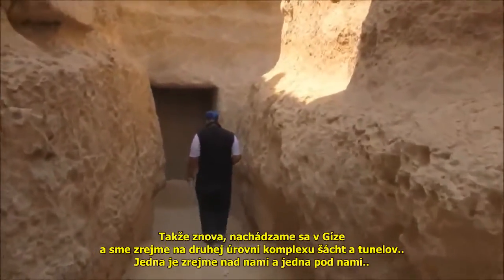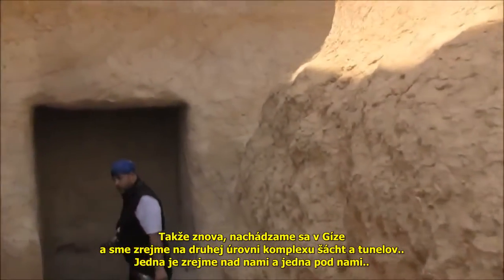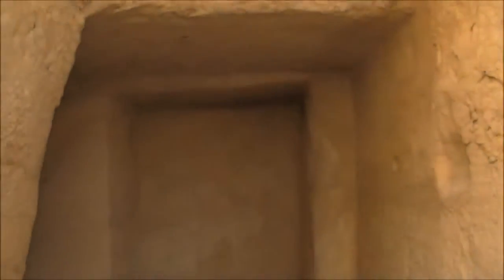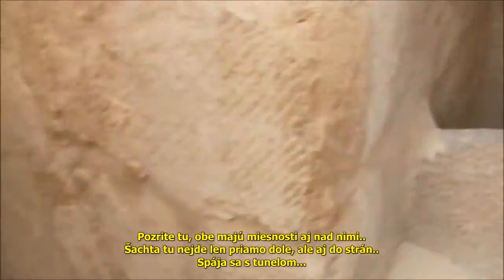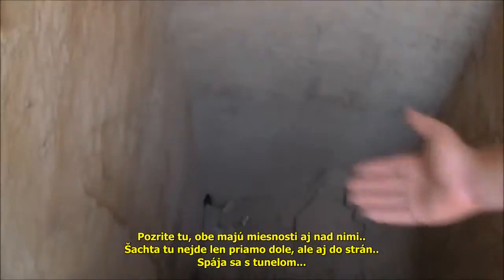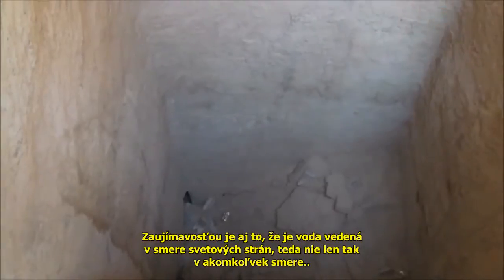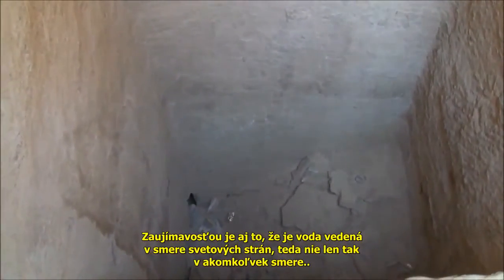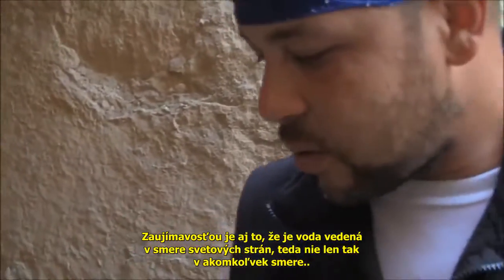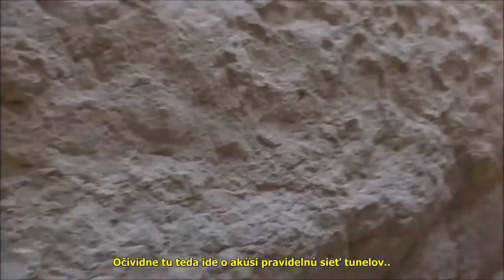So again, we're on the Giza Plateau, and we're probably at the second level of the shafts and tunnels. There's most likely one above us, at least one below us. Here, this one, all covered with trash and stuff. You can see that the shaft is not going only straight down, but also to the left, or to the west. And the impressive thing is that the lines of the water channels also follow the coordinate directions. It's not just running in any direction. You don't find one going north-east or something. They're going east, west, north, south. So it's an obvious grid pattern that was set up.